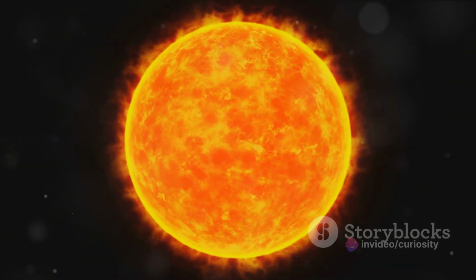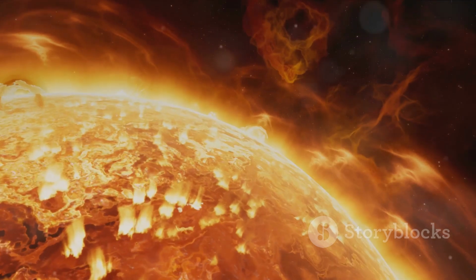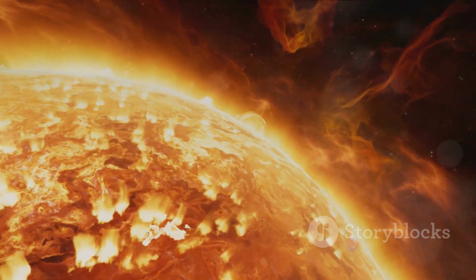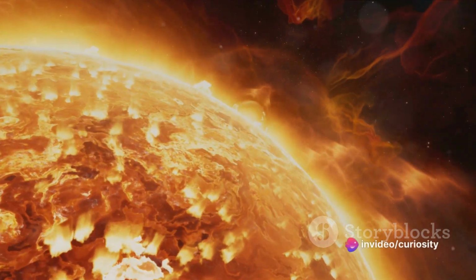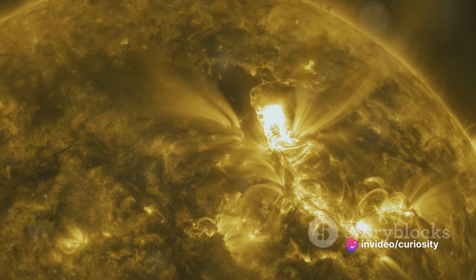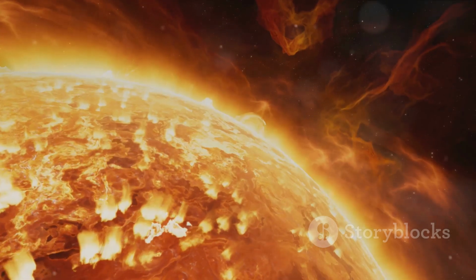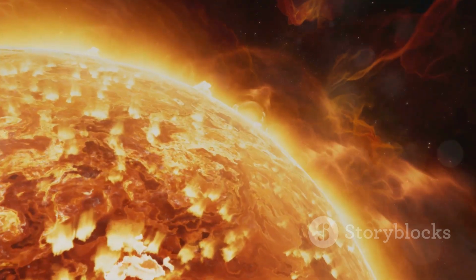Next comes the convective zone, a turbulent sea of hot gas. In this layer, heat travels in giant bubbles or convection cells, which rise to the surface and release their energy into space. This layer extends to about 70% of the sun's radius, where temperatures drop to around 2000 degrees Celsius.